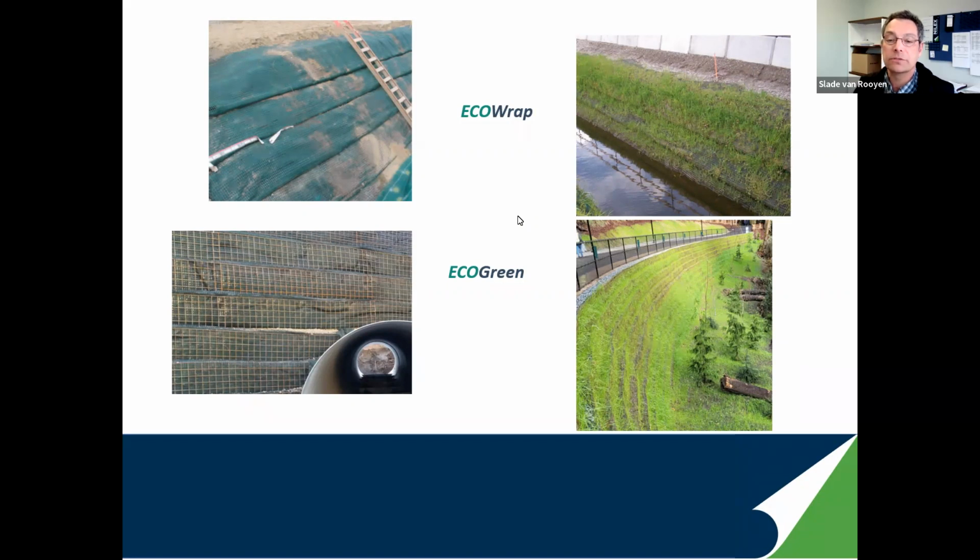EcoGreen, because you're now going up to 70 degrees. On the left, you can see the ungalvanized wire face, and you can see that it has a green wrap behind it, which enables you to put a growth medium there. And on the right, we can see a very nice example of once that face is vegetated. Depending on how you want to do it, you can also allow a certain amount of dirt fall down once you've established this, and it can appear like an extremely attractive steep slope green wall.